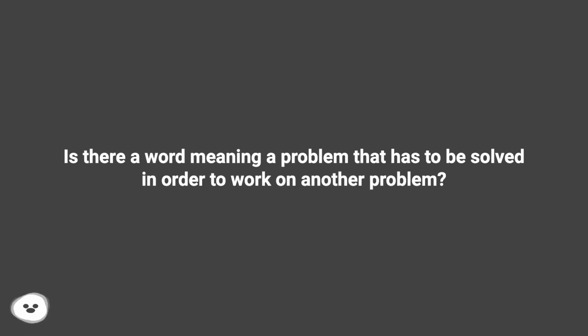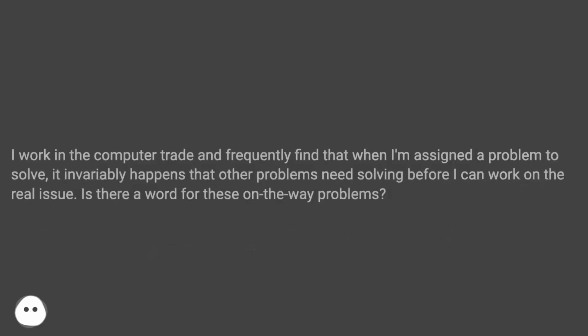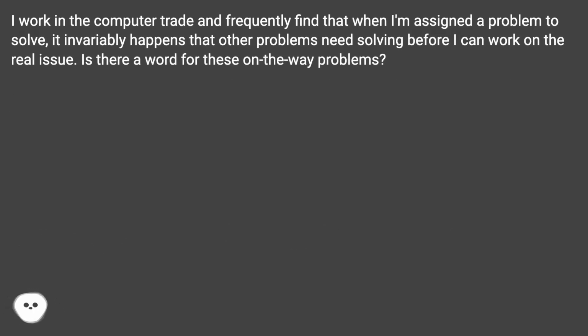Is there a word meaning a problem that has to be solved in order to work on another problem? I work in the computer trade and frequently find that when I'm assigned a problem to solve, it invariably happens that other problems need solving before I can work on the real issue. Is there a word for these on-the-way problems?